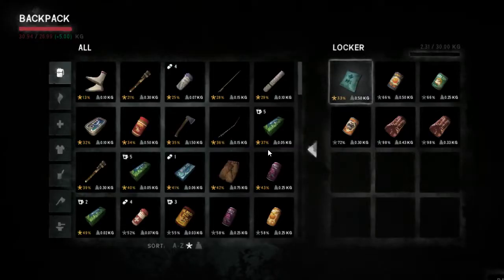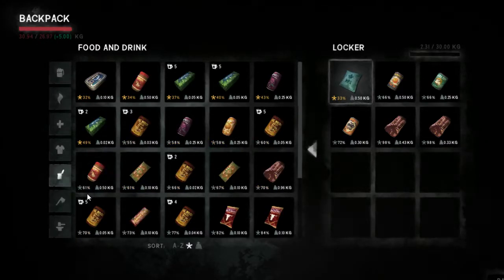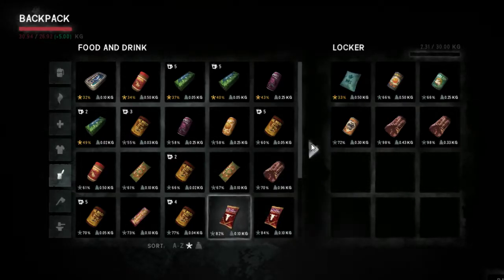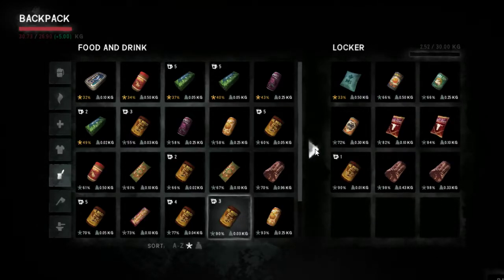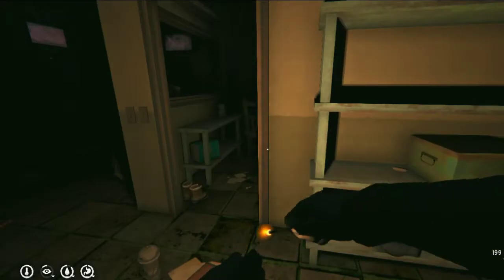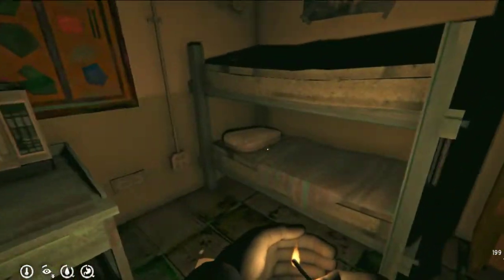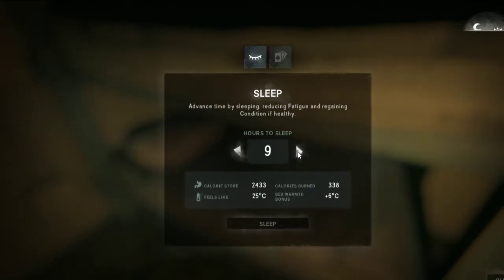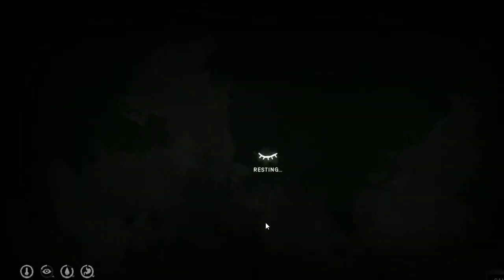Well, it's dark now. Yep, there's the food locker. And we'll sort by condition. And we'll put that in there. Okay. So just a match is all we need. And that will conclude our episode for today.